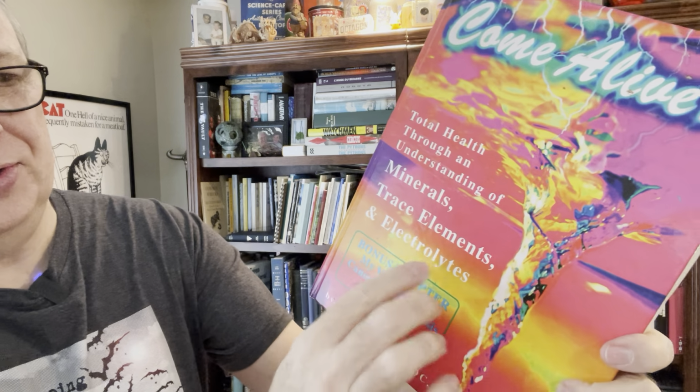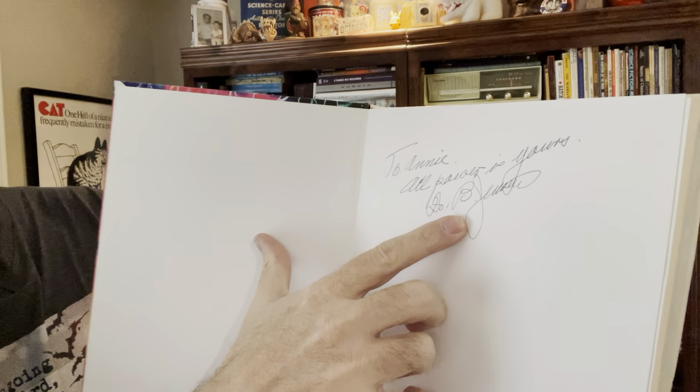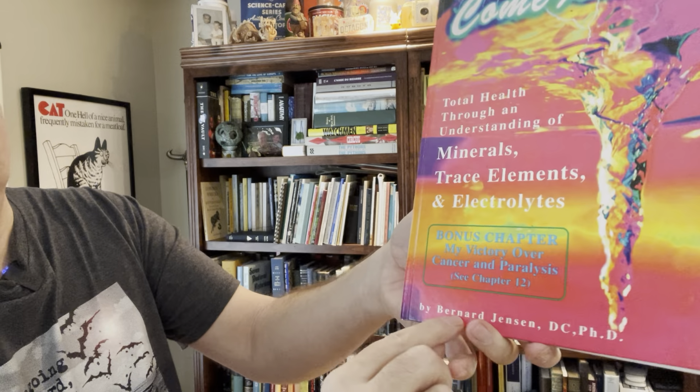So this one kind of blew me away. And this kind of stuff just comes alive, right? Total Health Through Minerals, Trace Elements, and Electrolytes. I looked this up, and if I send this into Amazon, it's got an E-score of 2, which means it's only selling like every 3 months or so. But it's like 100 bucks, like $98. It's bizarre. And, oh, look here. It's got a gift inscription from the author, Bernard Jensen. There he is, Jensen. So, bonus. Not only do you have a book on electrolytes, but it's signed by the guy that wrote it.